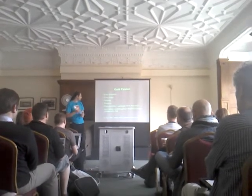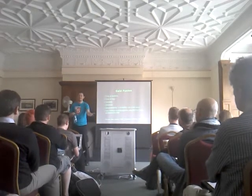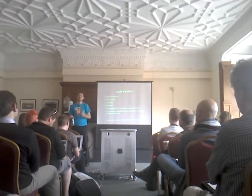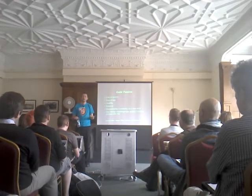Discoverability. How do you know that something has an NFC chip that you can read? Well, you need a little sign to say, hey, here's an NFC. So you need to print something on there, so why not print, say, a QR code?